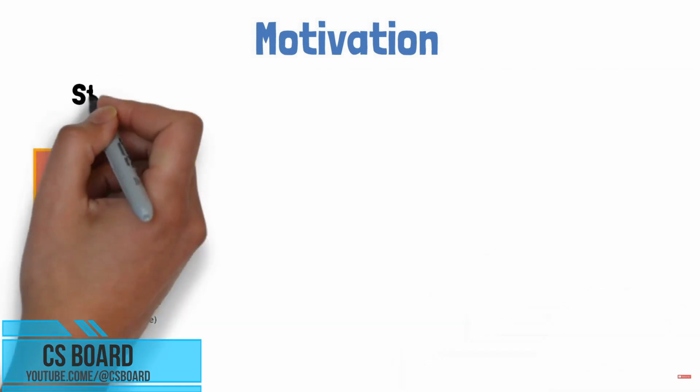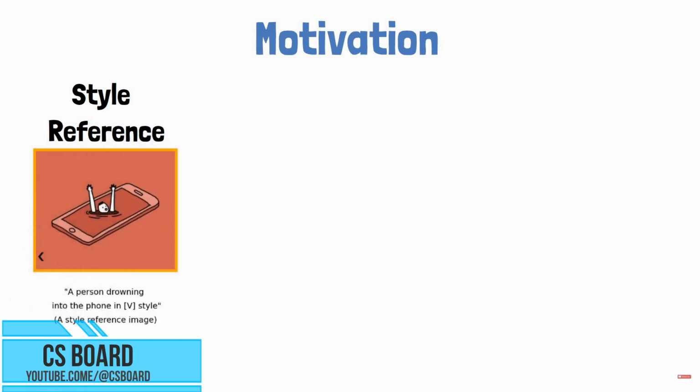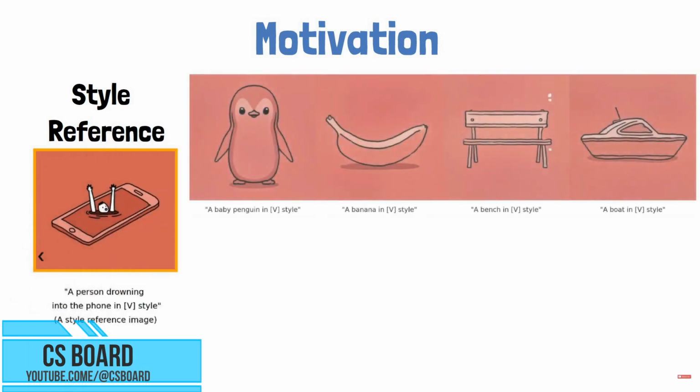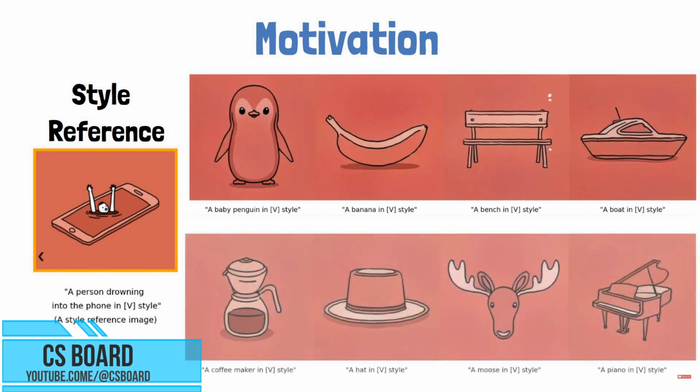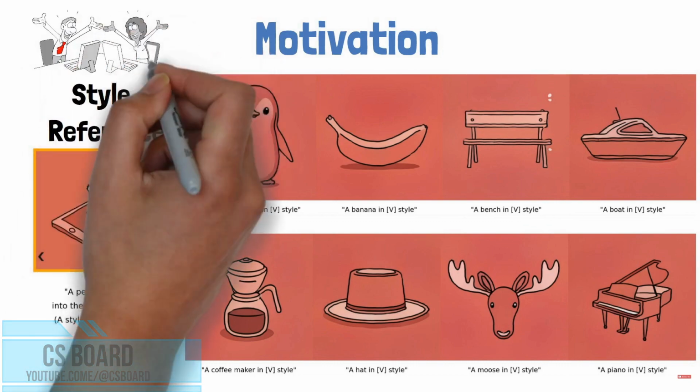A good example of this in actual use is this guy drowning in his red phone. You put that as the style, and then you ask the AI to make images with that same style. So you can have anything from a penguin to a banana to a moose in the same style as the original image. And it works pretty well. The images all look in the same style as the original image.